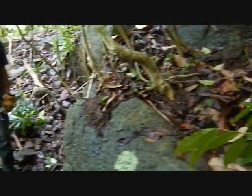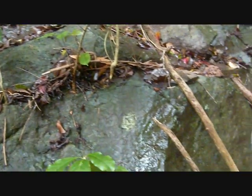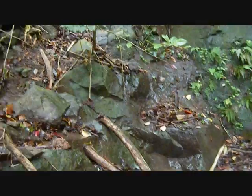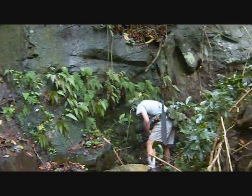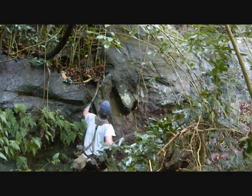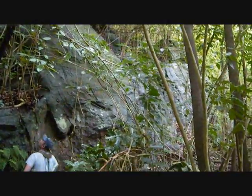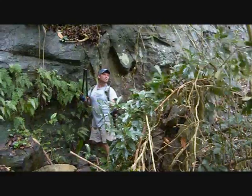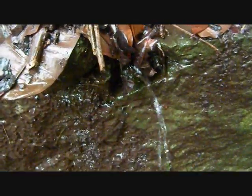Okay, we cut the trail. We came down into a gully that seems to be oozing water slightly. If you look on the rocks, they're kind of wet. It's a big rock face over here. A lot of ferns growing on it. Gene's cutting a trail to the base of it. And you can see it in the video right here. Big rock face. And we did find this little tiny waterfall right in that same gulch.